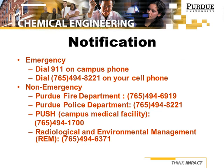On non-emergencies, there are numbers listed for the Purdue Fire Department, the Purdue Police Department, the campus medical facility, and REM.